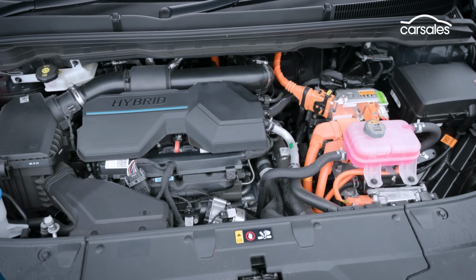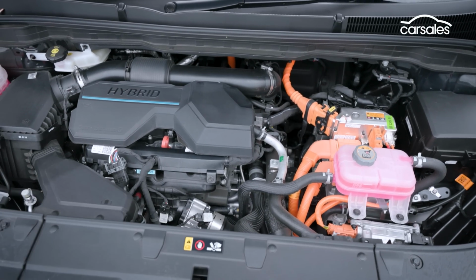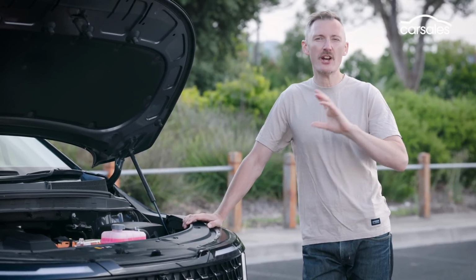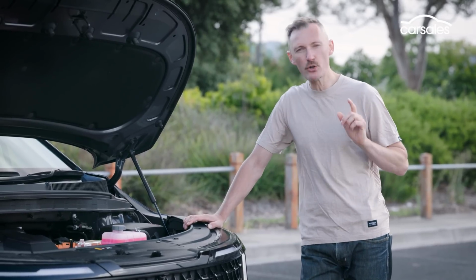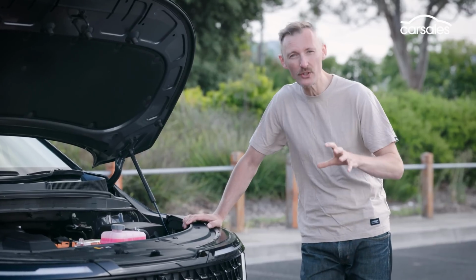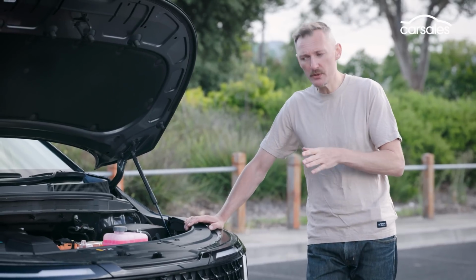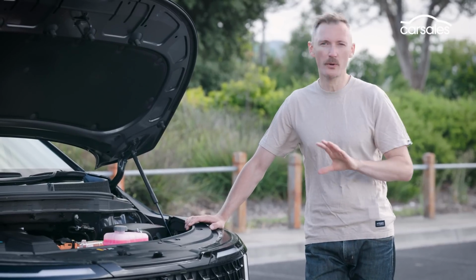That means you get a teeny tiny turbo petrol engine that joins forces with a rather capable electric motor. The electric motor draws power from a small 1.5 kilowatt hour lithium ion battery that is recharged via the petrol engine or regenerative braking. And unlike Toyota plugless hybrids, there's no EV button, so you can't force it into EV mode. So essentially the car decides when to do petrol mode, EV mode or combined mode. But ultimately, it's pretty good at deciding when to do that, and it's all a very smooth process as well.